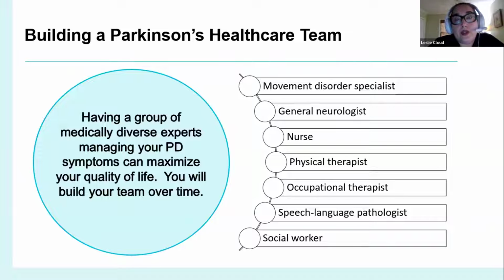finding your way to a clinic or a healthcare system that can provide you access to a diverse array of specialists who are familiar with the disease will behoove you. Because this, like I said, it's a team sport and it works better if all of the members of your team are talking to each other. And so, I think that's key, and it makes a big difference.